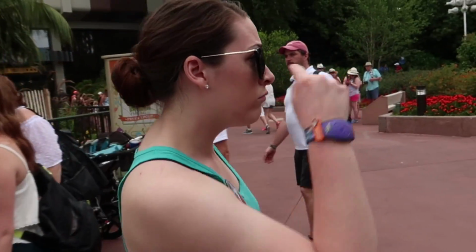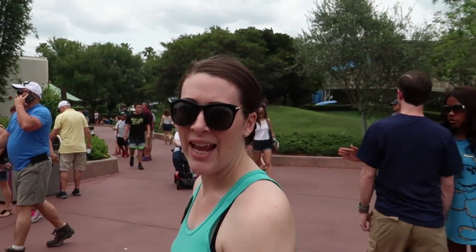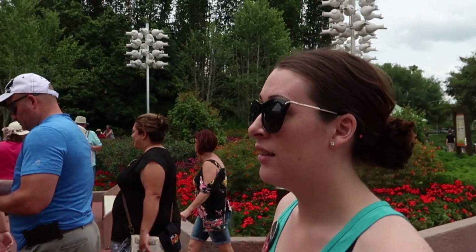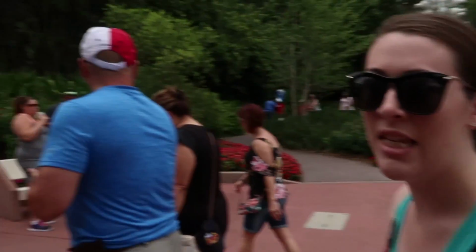We're gonna head through Mouse Gears, take a look at some merch, and then over to Soarin' for our final Fast Pass at Epcot before this storm comes in. It's getting really cloudy. It's really overcast and we don't want to get rained on. All right, let's go.